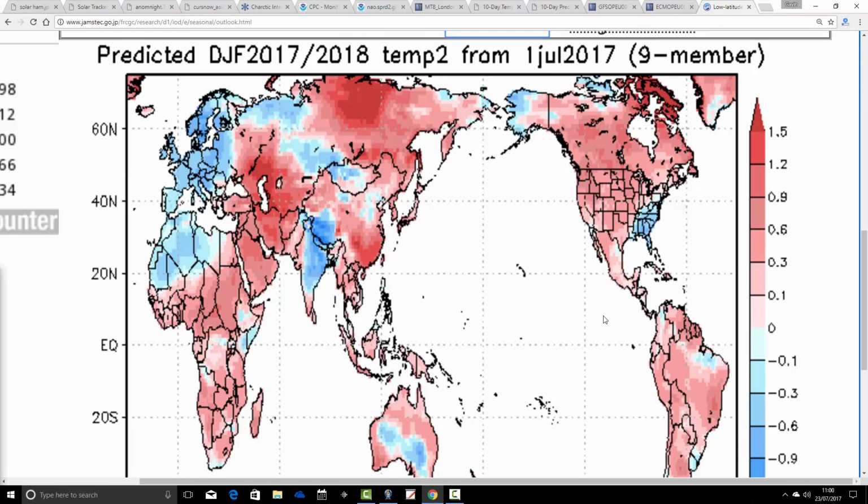And then finally, this is the JAMSTEC model. I promised you that I would show you another model for the winter. So this is the temperature forecast from JAMSTEC for the winter of 2017-2018. Very, very early days. I shouldn't really be showing you these models until September, but I know you do like to get a bit of a sneak peek. So it's looking colder than average from JAMSTEC.